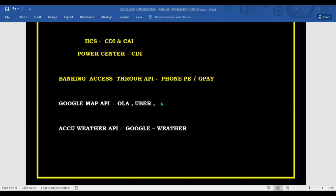Basically, this API works as a deal between a company and the customer, or a distributor or dealer. Wherever they don't want to give their data directly, they don't want others to access their database directly, then definitely they will use an API. The API works between the client and the server. So you can take all these examples.